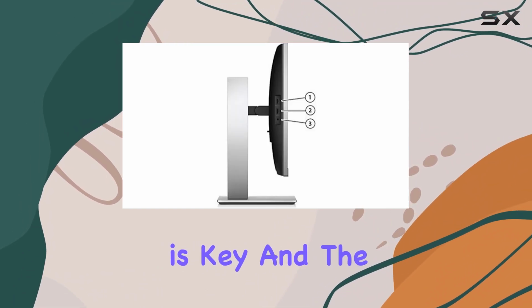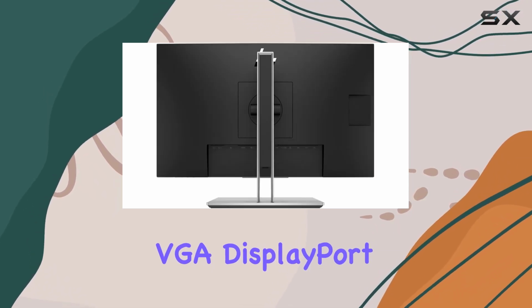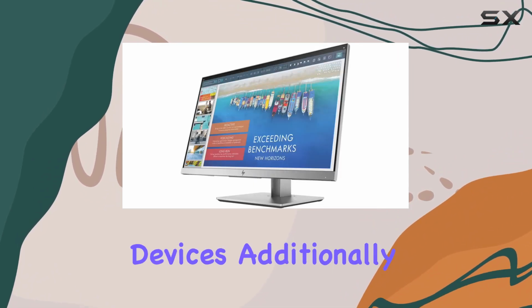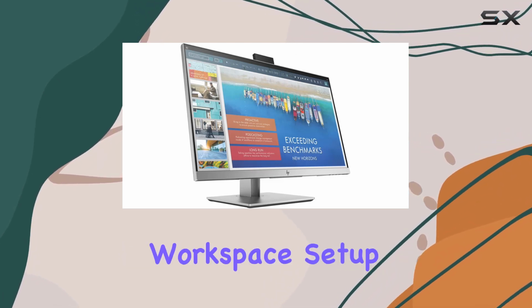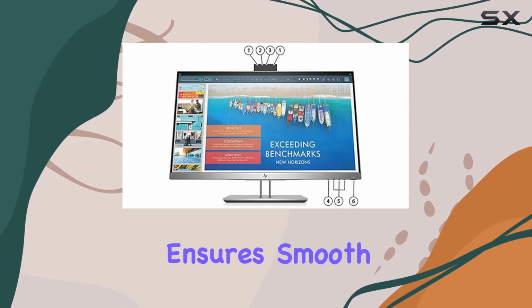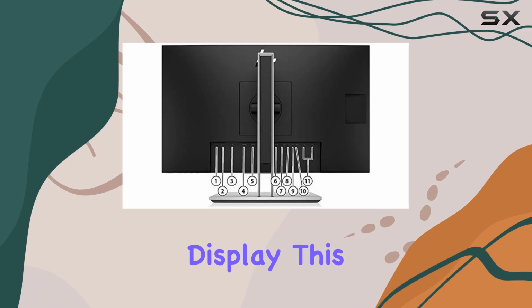Connectivity is key, and the E243d doesn't disappoint. With VGA, DisplayPort, USB, and HDMI options, it offers versatility for various devices. Additionally, the inclusion of a docking capability makes it a compelling choice for users seeking a streamlined workspace setup. The 7ms GTG response time ensures smooth visuals, while the 250 nit brightness contributes to a vibrant display.